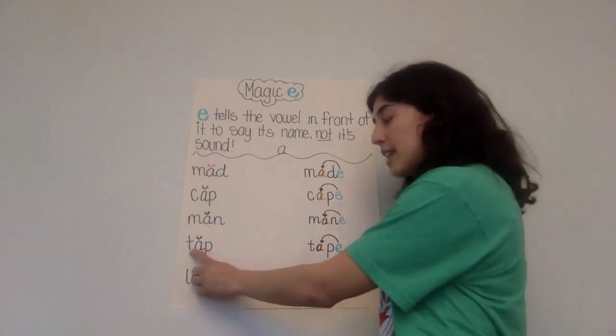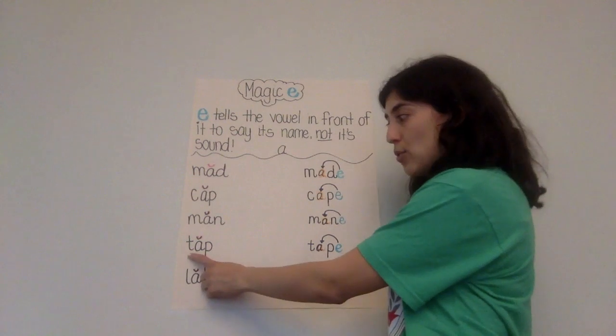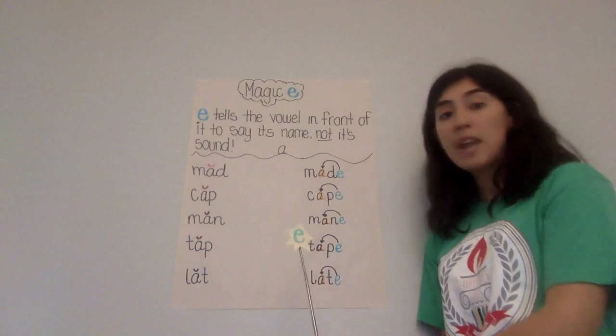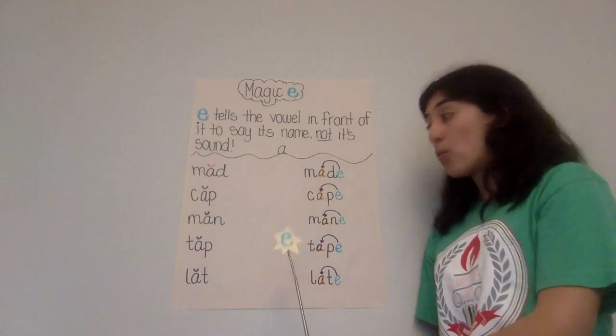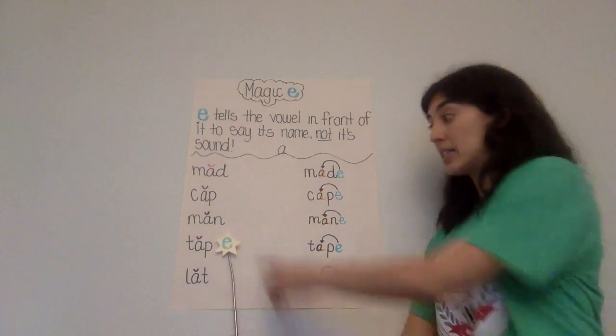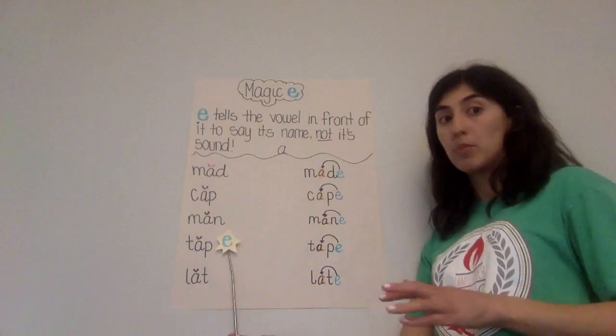So let's sound it out. Tap. What is the word? Tap, like you can tap something. Now here comes the magic E. That word, when you put the magic E at the end, will not be tap anymore because a letter was added. When you add a letter to words, you can change a word completely.